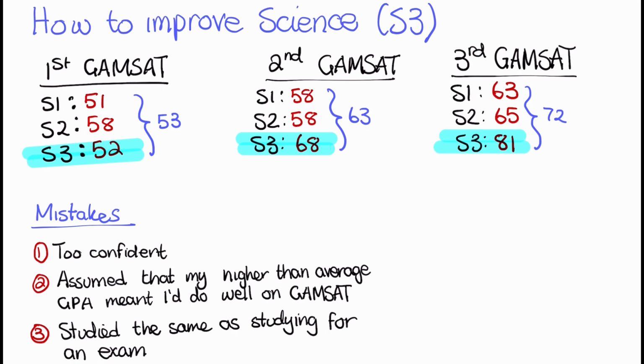It's also important to know that when you study for the GAMSAT, it's not like any other exam you've ever sat before. You can't study the exact same way. I know personally, before I sat my first GAMSAT, I spent a month studying physics, chemistry, and all my undergraduate courses. I just went through the lecture notes and tried to learn them, and learned different equations, like the Henderson-Hasselbalch equation, this sort of thing. And as you can see, it didn't pan out too well for me.